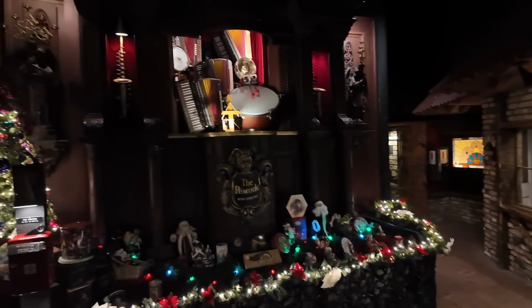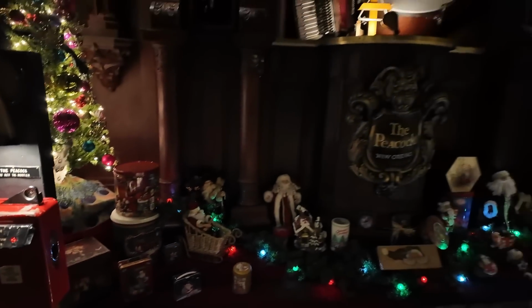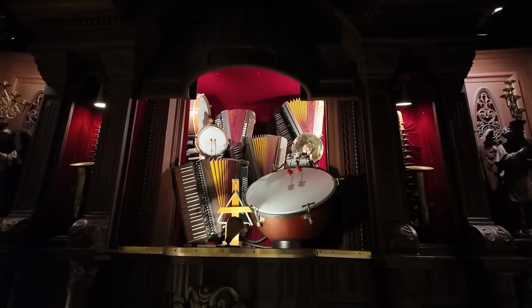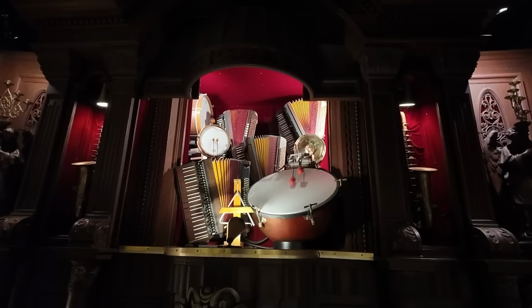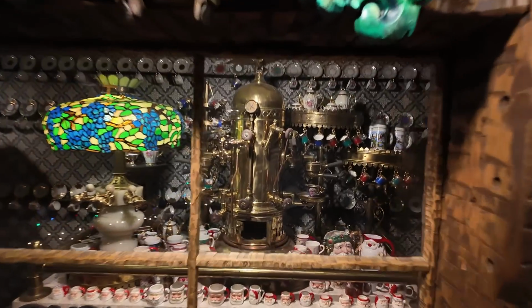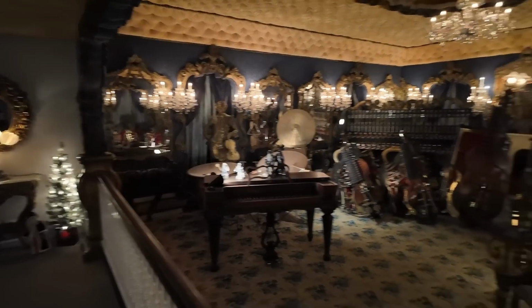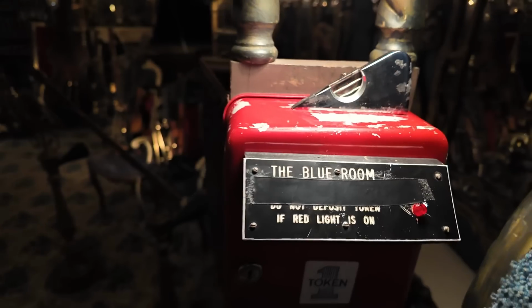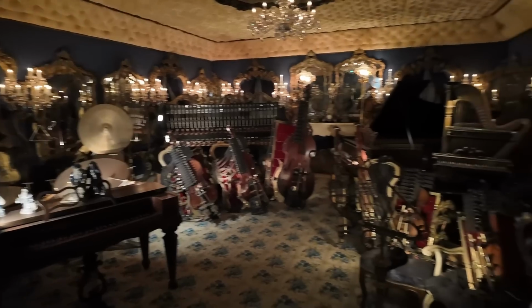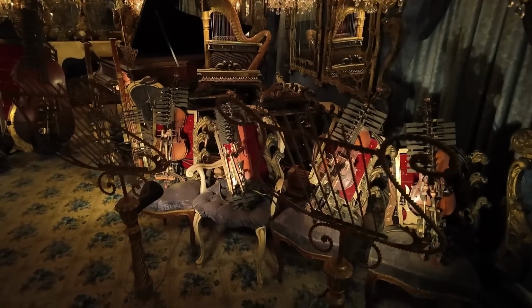Let's fire up the Peacock. All these music machines have different names. The silk purse, they have this over-the-top espresso machine and all the little Santa espresso cups. This is the blue room. The lights dim. There we go. Violins.